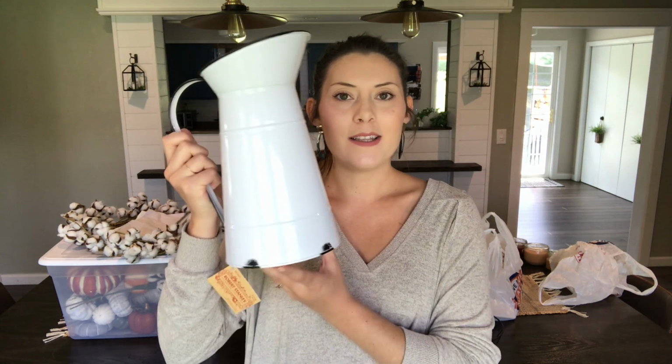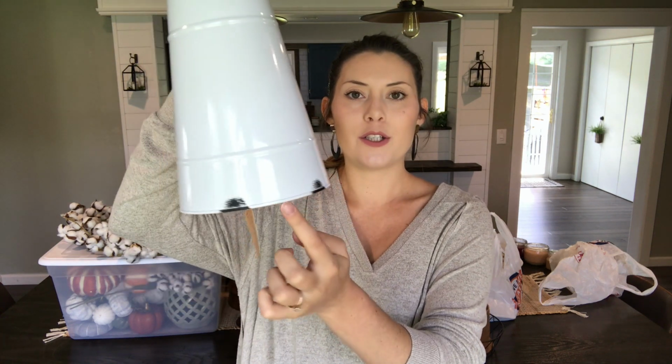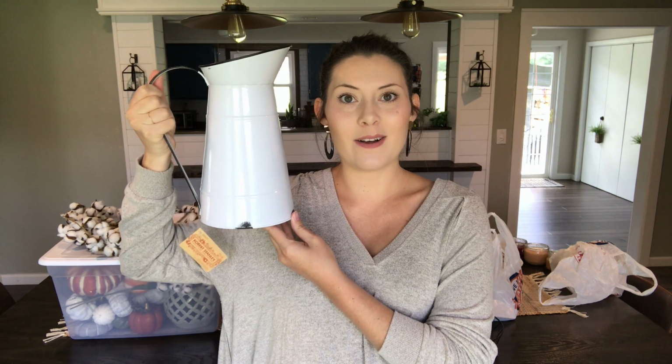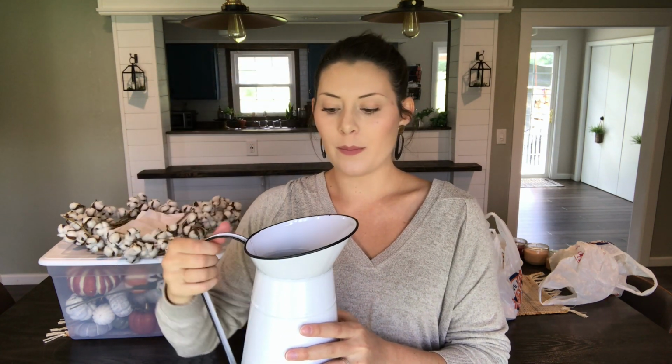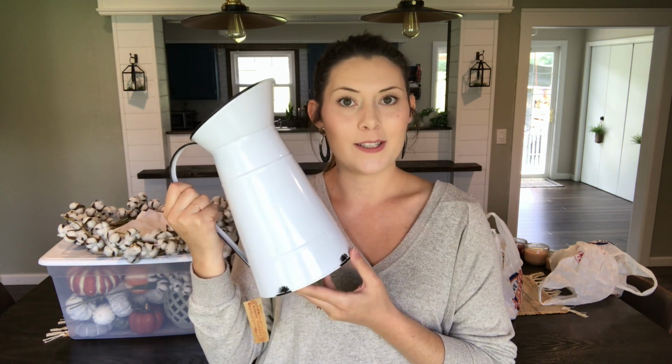Okay, so this next item I wanted to show you guys, it is more on the farmhouse side. I don't know why I was drawn to this year, but it's like this little pitcher, with that white enamel kind of look. It is a little bit distressed on the end, if you guys can tell that. But whenever I got my fall decor from Hobby Lobby this year, it was already marked down 40% off. So this was originally $13.99, and I think I ended up paying $8.39 for it or something like that. So anyway, not that bad. It's actually pretty big, if you guys can tell. And I want to put some stems or something in it, and I believe this is going to go on my dining room table. So super cute, and I really like this piece.